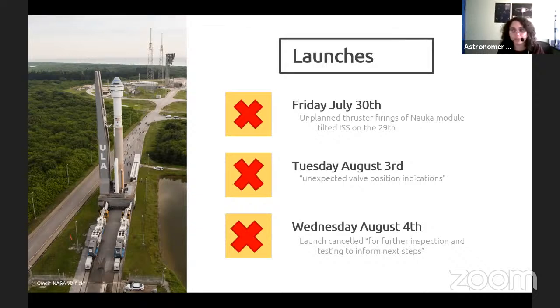And on Tuesday, August 3rd, they found some unexpected valve position indications. So something was going wrong in the rocket. So they scrapped Tuesday and moved it to Wednesday, August 4th. And on Wednesday, August 4th, early in the morning or late at night on the 3rd, they canceled the launch for further inspection and testing. And it has not been rescheduled. So it's been postponed indefinitely, as far as I'm aware. I checked today, but there's still no new launch date.